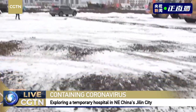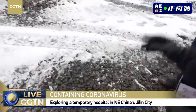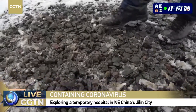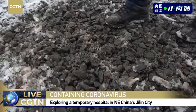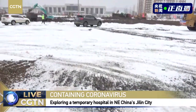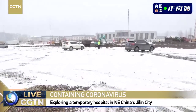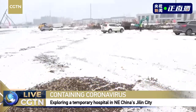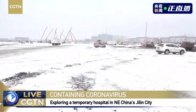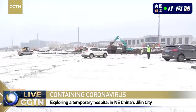Yes, and this is about to end. Take a look at the material that we put on the floor. Yes, you can see some debris, and it's put on the surface of the floor to just make it flat. So what was the original look of this area? Well, originally this is just cropland, and now take a look at this debris or construction materials that we put on the floor, and it's very flat.